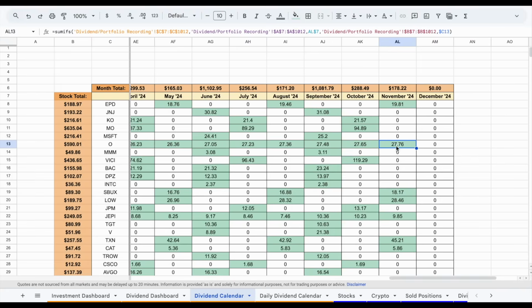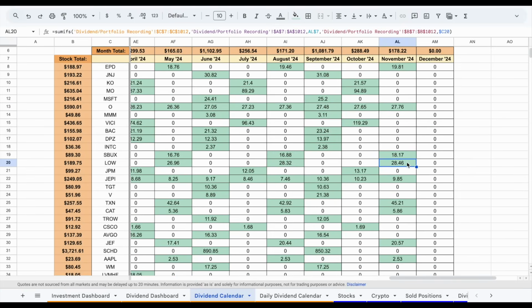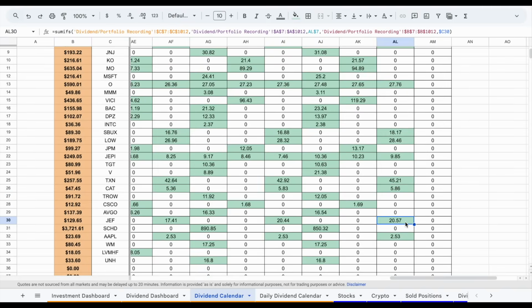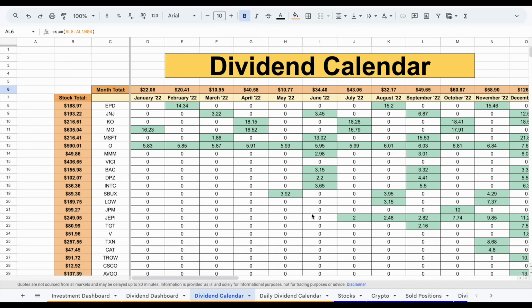So let's look and see exactly which stocks pay me dividends this month. Starting out, we have EPD, $19.81, Realty Income, $27.76. Come down here, we have Starbucks paying out about $18.17, a $28.46 payment from Lowe's, a stock I've owned in my portfolio for a while now that's done very well. $9.85 from JEPI. Again, this is probably a position I'm going to sell out soon because it just doesn't fit into my long-term goals. There are some pros that I really like about JEPI. I'll probably make a video on this in the future, but again, with my long-term goals of living off dividends and growing dividend payments, this position could be on the chopping block. Now, we have a $45.21 payment from Texas Instruments, Caterpillar, $5.86, $20.50 from Jefferies Financial, and then a small payment from Apple at $2.53. So again, that all totals up to around $178.22.